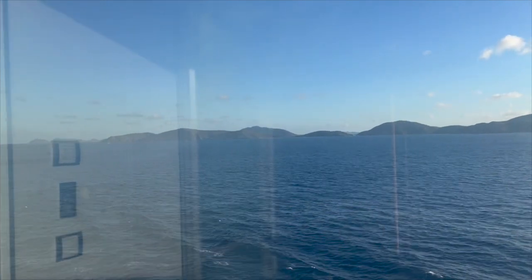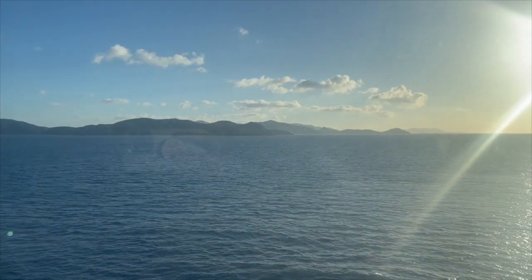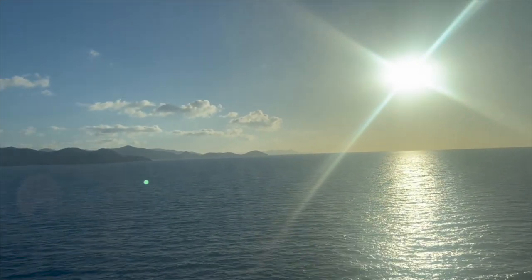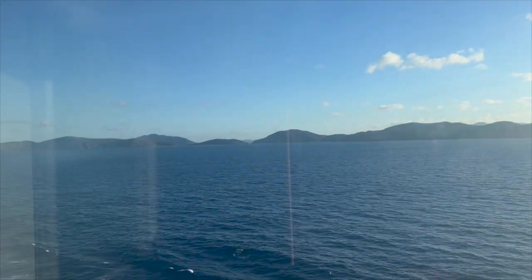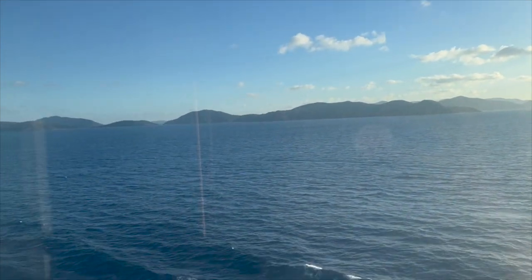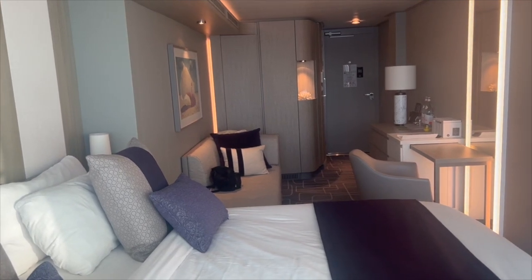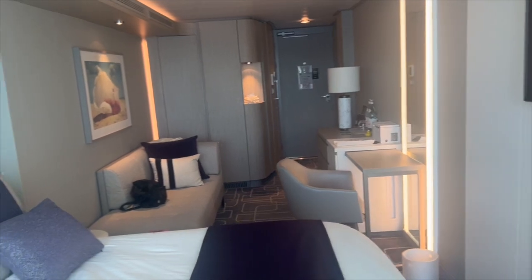All right, there you go. Look at all those islands. Just island after island after island. I don't know if you can see the sun. It's gonna be a beautiful sunset tonight. We have got 2 more nights on this boat. We have tonight, tomorrow is a sea day, and then the next day is a sea day, and then we are back in Fort Lauderdale.